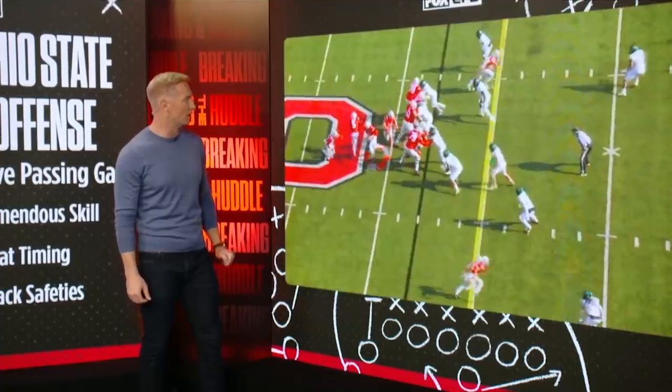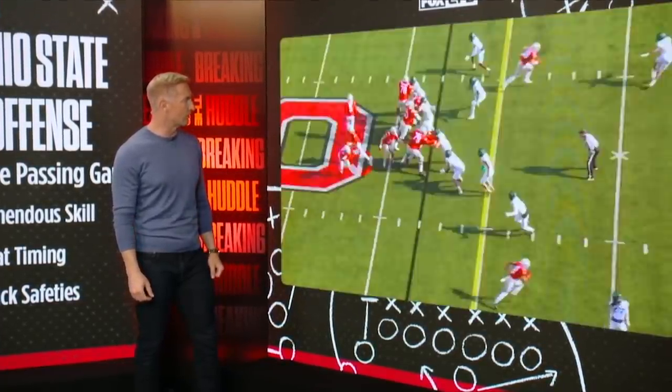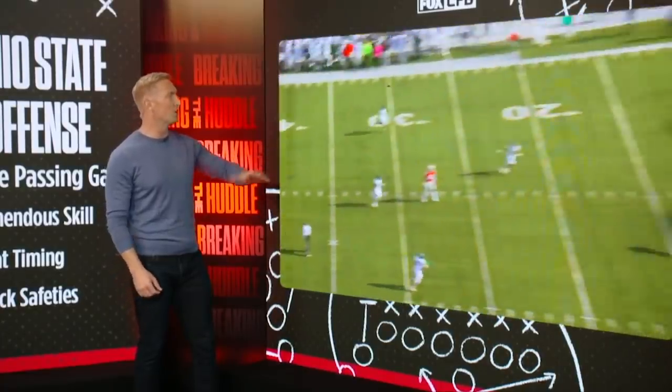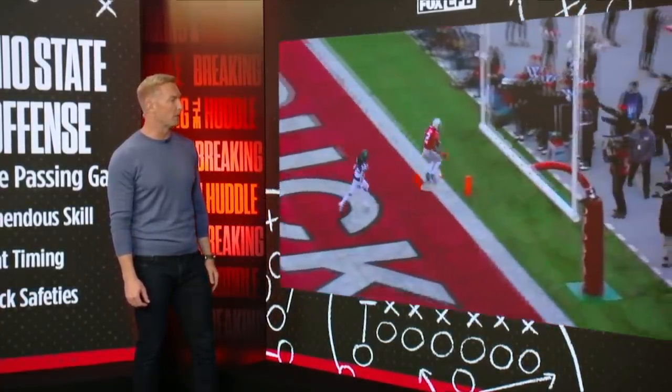Play action number 1 on the jet sweep. Number 2 to TreVeyon Henderson. Here's Stroud. He's perfectly on time. He throws the ball with nobody around him, and it's a big play for Ohio State.